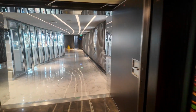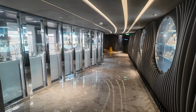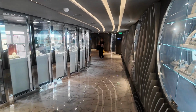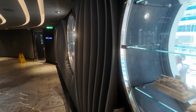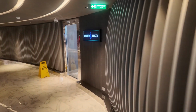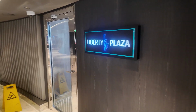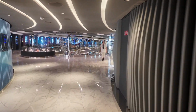You have jewelry here. Again, all your typical cruise line stores if you've ever been on a cruise. They always have high-end jewelry, watches, clothing, you name it. This little Liberty Plaza sign here, if you make a right out that door, it will take you outside onto deck 8. Again, that waterfront area that we looked at. And then here you're coming up on Times Square.